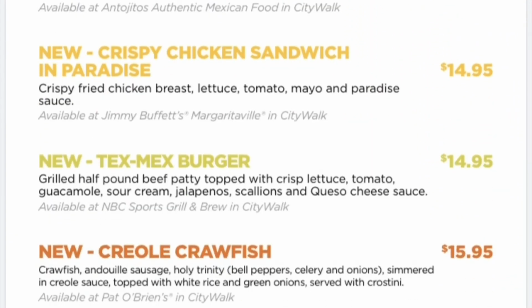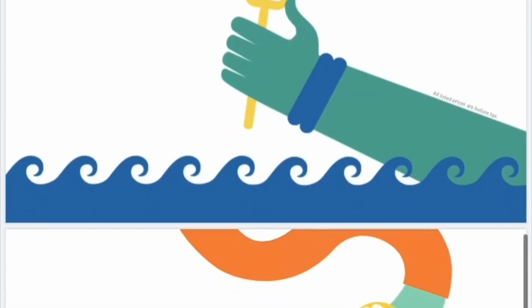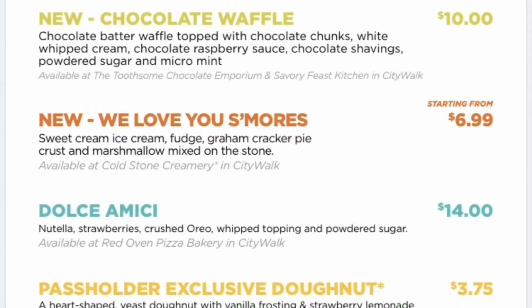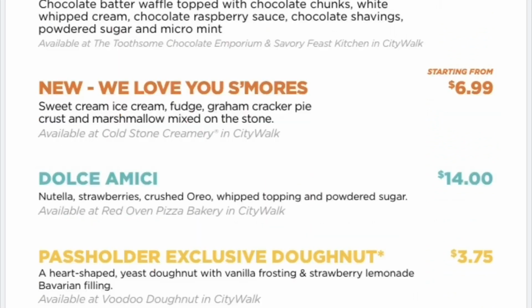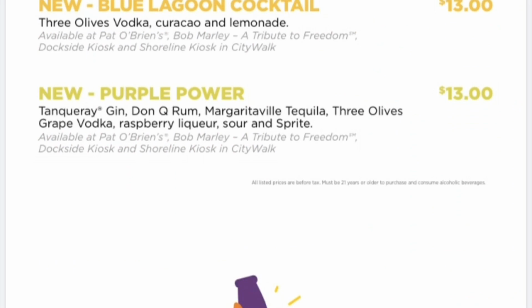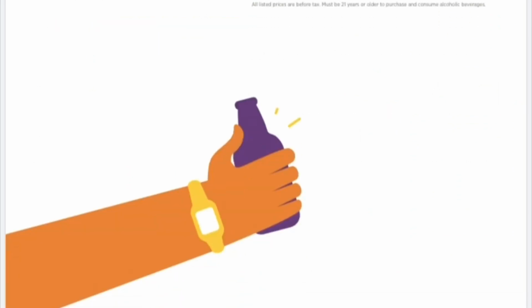All throughout CityWalk, as you can see, NBC Sports Grill, Jimmy Buffett's. There's lots of sweets, including a brand new drink over at Starbucks and a new shake at Toothsome Chocolate Emporium, and some cocktails for our adult friends. So these are available all throughout Universal Orlando Resort for Pass Holder Appreciation Days.